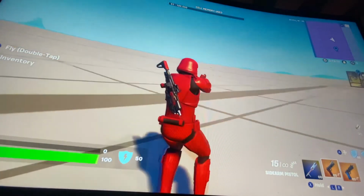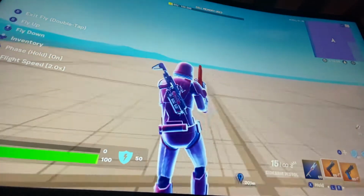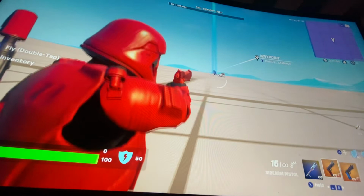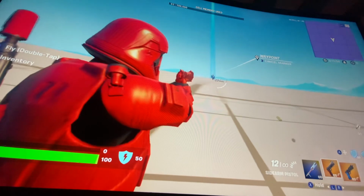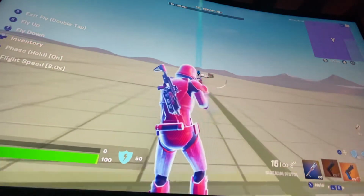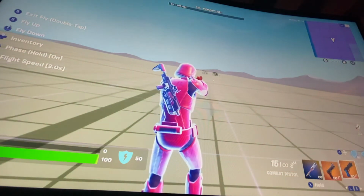But let's see who can have the farthest range. Pistols usually have really good range, so I'm just going to go all the way to 274, usually the maximum. Now we're going back. Oh wow, okay, so this one does go the maximum distance. But let's see if this one goes the maximum distance.